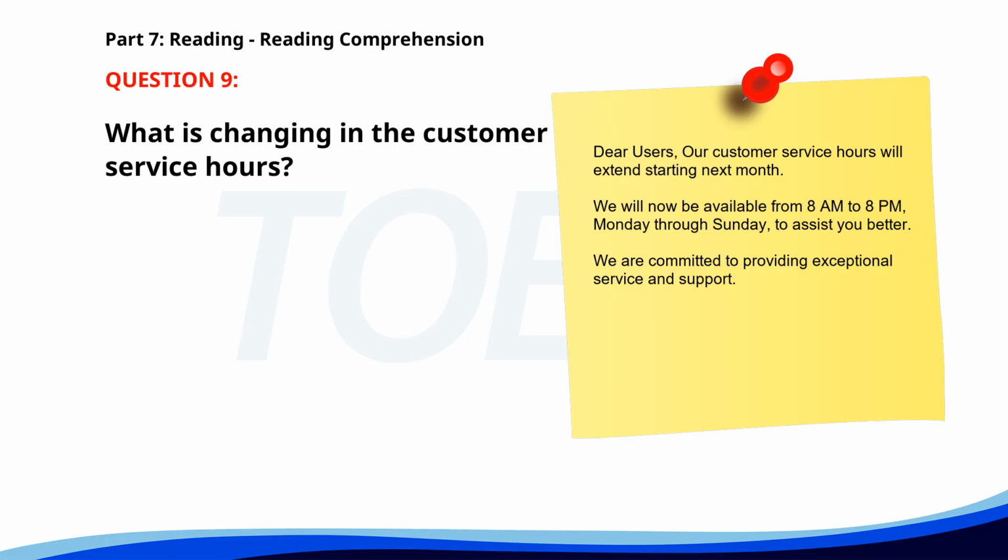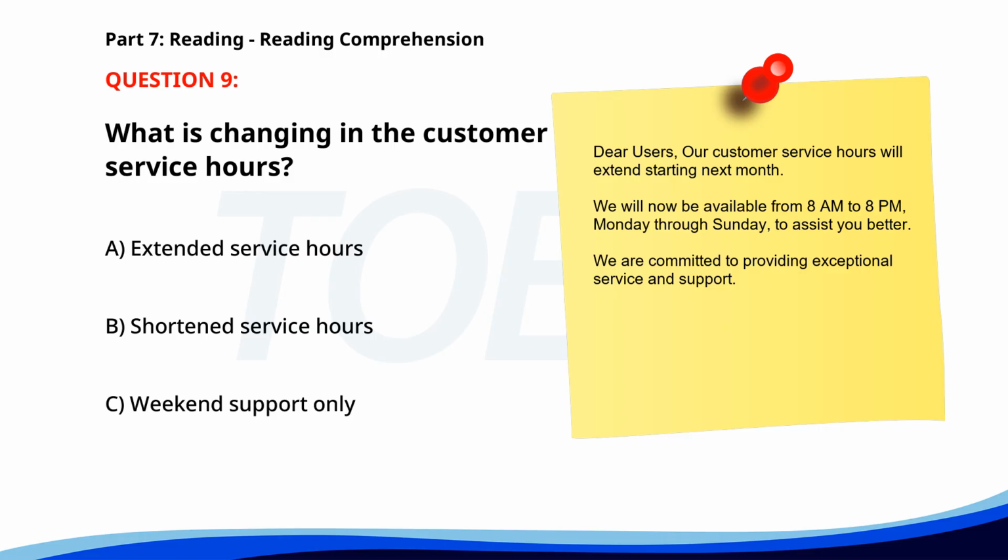What is changing in the customer service hours? A. Extended service hours. B. Shortened service hours. C. Weekend support only.